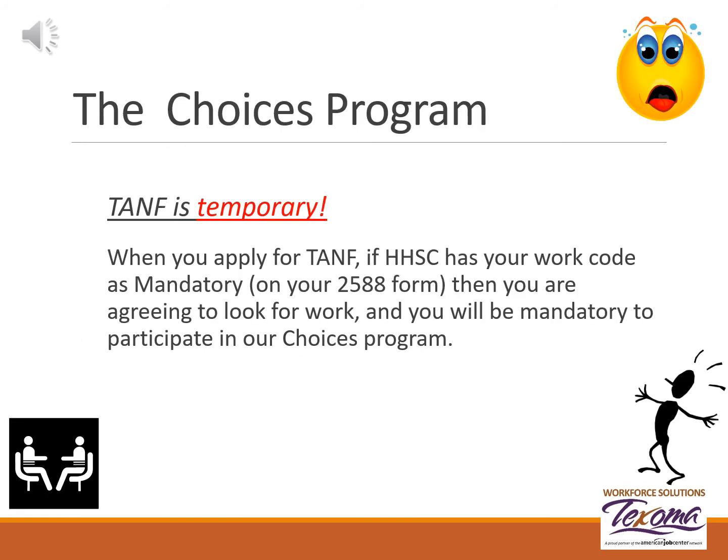The Choices Program. TANF is temporary. When you apply for TANF, if HHSC has your work code as mandatory, it's usually marked on your 2588 form, then you are agreeing to look for work and you will be mandatory to participate in our Choices program.